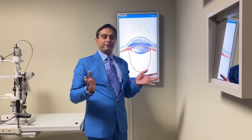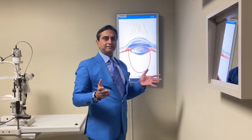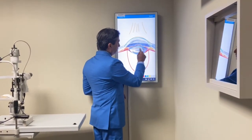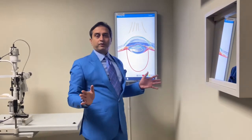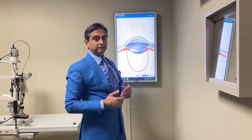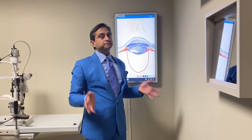And again, you don't feel the pain, you don't feel it at all. It takes minutes to do under drops. So I would put a special lens on your lens and it stays there forever. And that lens helps you with extreme nearsightedness when, let's say, your cornea is so thin that it cannot be lasered.